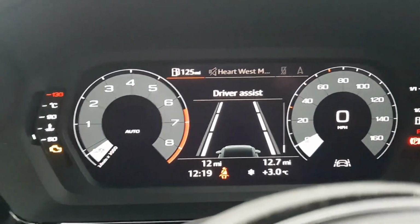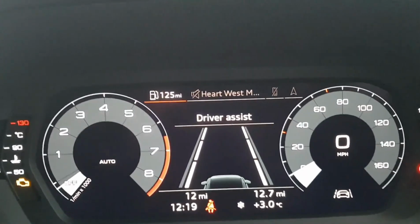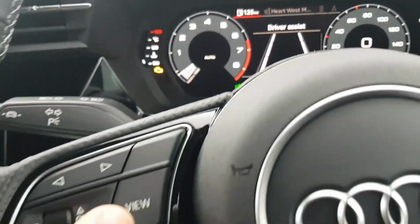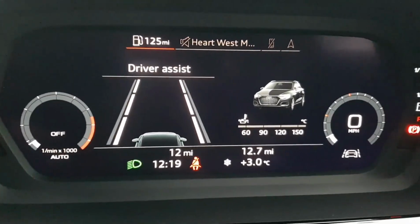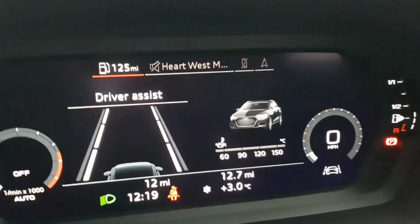Driver assist, so this shows you things like your lane assist on this car. If you have adaptive cruise control, you'll have information displayed in there as well. Now if I press view, you can change how that looks, and you can see I've got a little icon of the car at the side, and also that's the engine temperature.